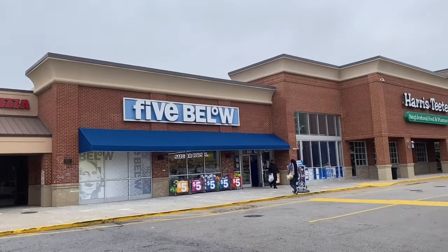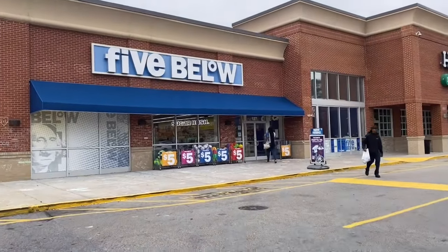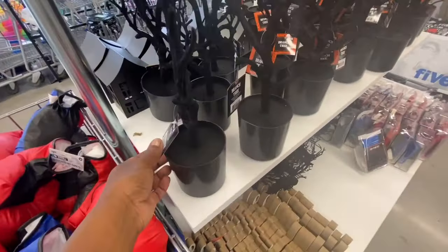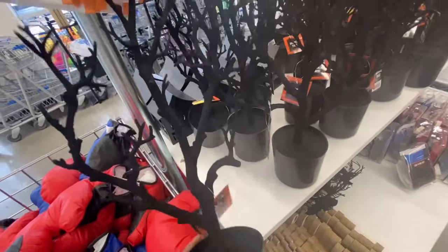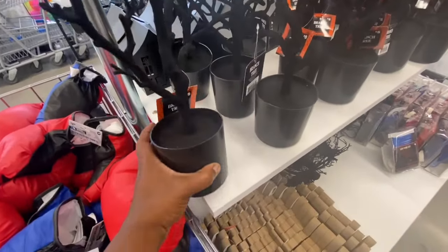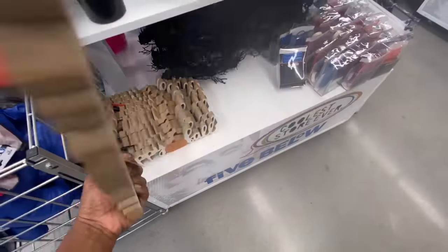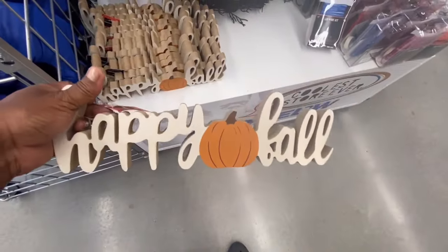I'm about to go into Five Below this morning to see if they have any new things or just to browse around and look around. So let's see. First, coming in, I see these branch trees for $5 right here. These are cute. I have these signs right here that say Happy Fall, and they don't have a price on them.